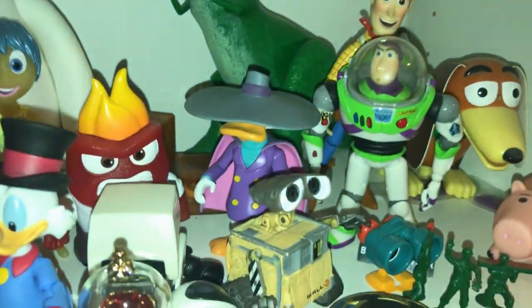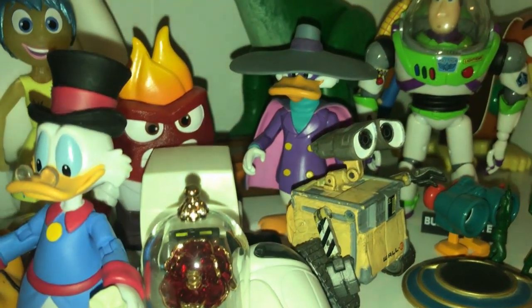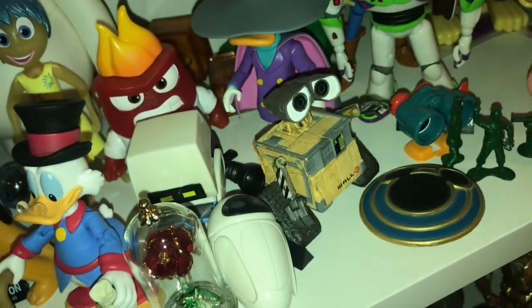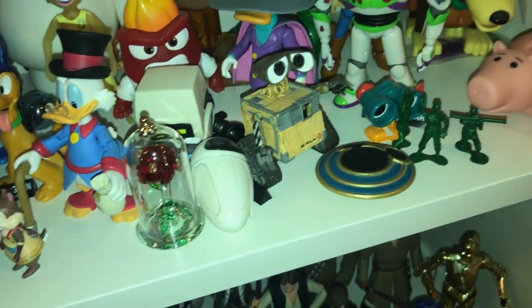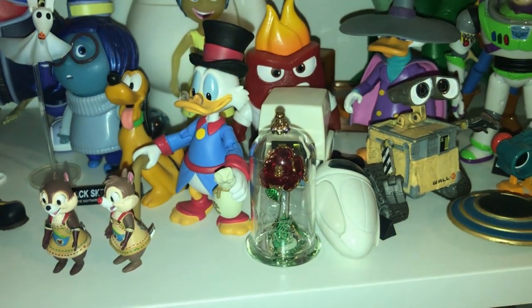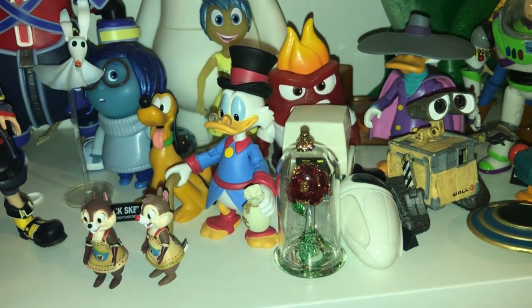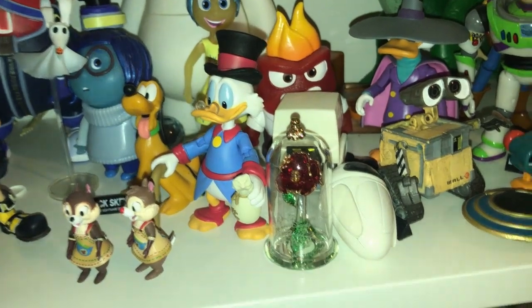And we have the Funko, I think? Disney Afternoon. Darkwing Duck. Wally, that cleaner bot, and Eve. I don't know who made any of these. I customized the Wally quite heavily, though. This Rose here is bought at Disney World, I think. Or is it Disneyland? No, I think it's Disneyland, actually.